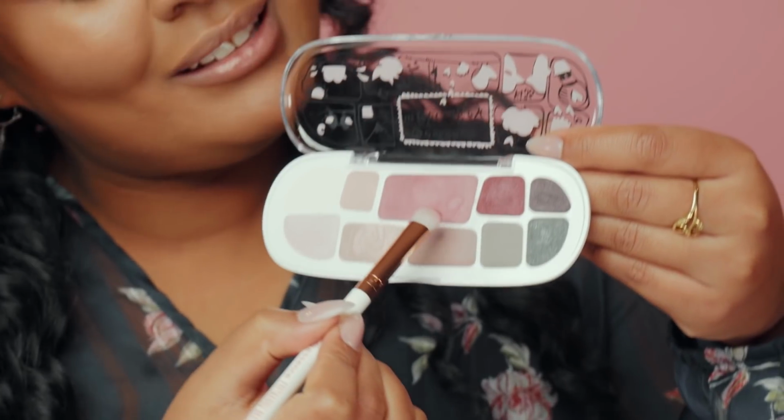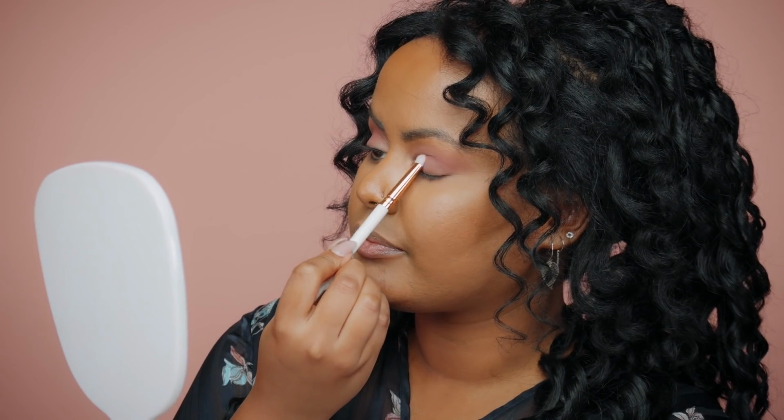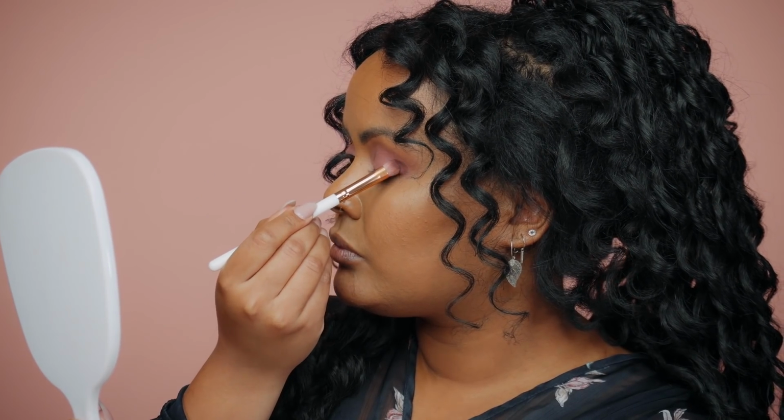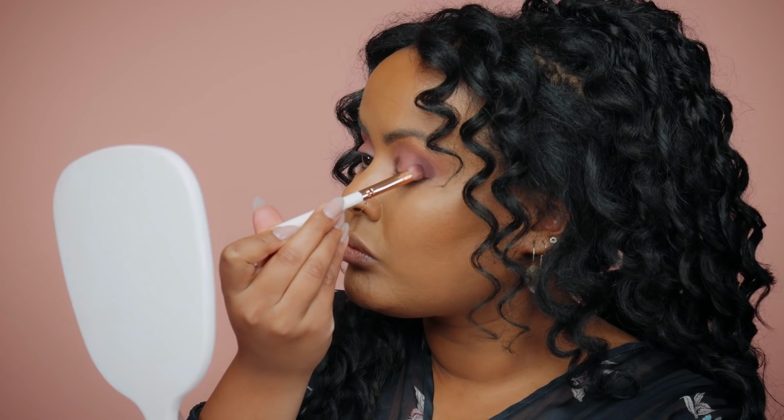Let's start with the middle shade. Next, I will be using this beautiful burgundy tone. Last tone is the brown shimmer.